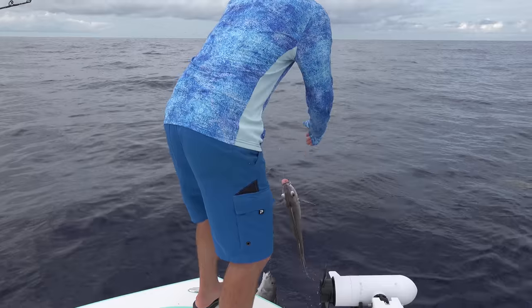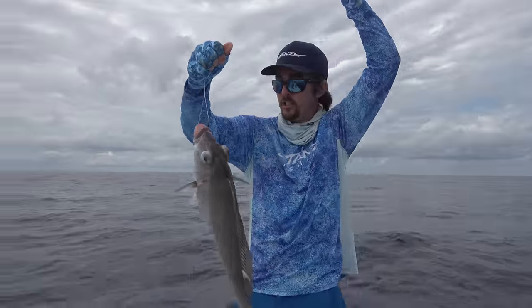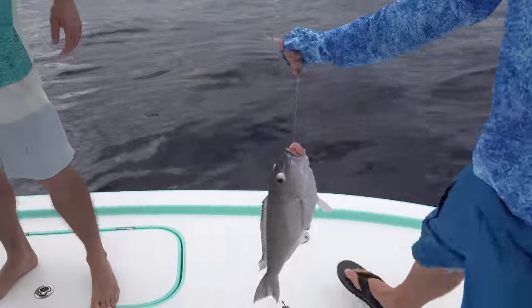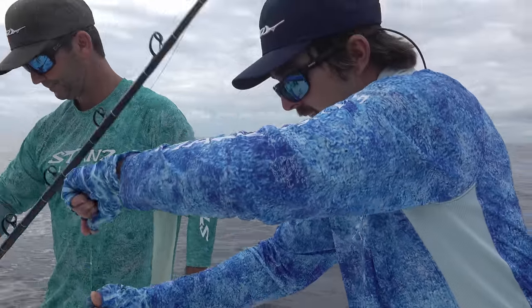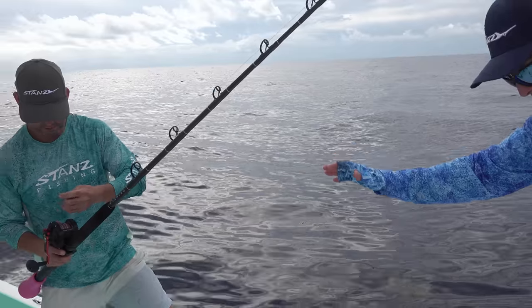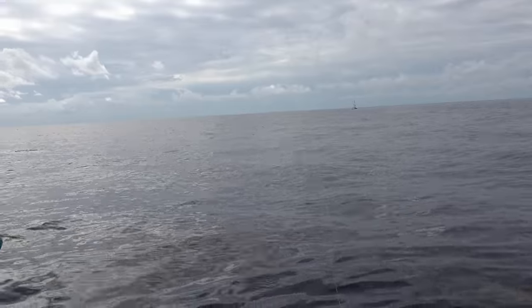There we go, guys. Right there. Double header. One of the best eating fish in the ocean. We got four tiles that one drift. And I'll be honest with you, we did a couple other drifts a few minutes ago in two different spots and didn't get them. So we moved out here. And, boy. Rob, we got him. Rob was almost the first over.